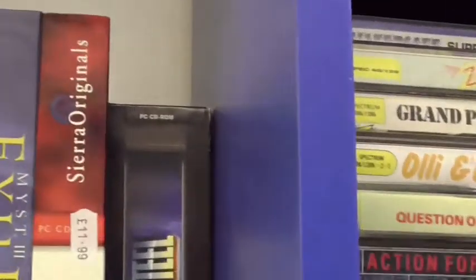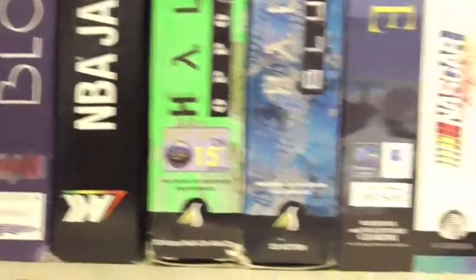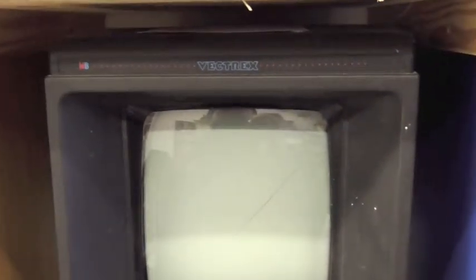A few PC games. I'm having trouble remembering stuff because I've got a banging headache, and every time I move, it's like watching an old 60s American TV show. You get the vapor trails.